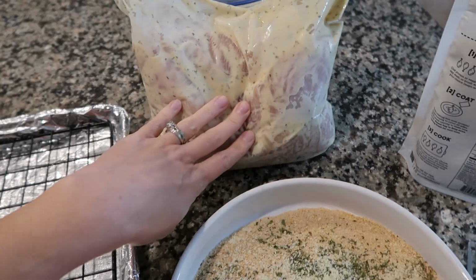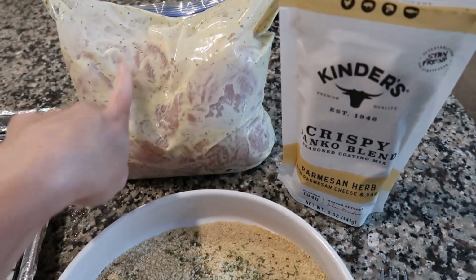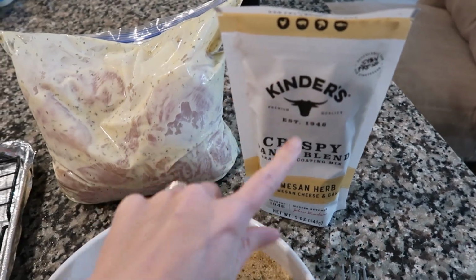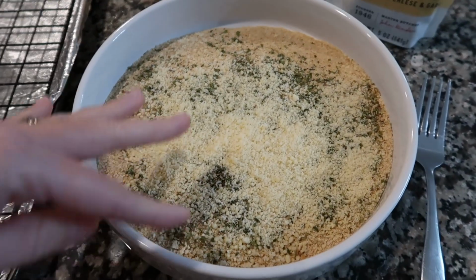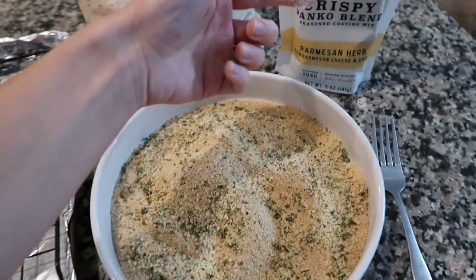About an hour and a half later, I've got the chicken out of the fridge. This little packet is not even close to enough for all of these. I don't know what I was thinking, but also this is almost $4 a bag. So I just used everything I have already to make my own little garlic parmesan, and I'm gonna mix these two together.